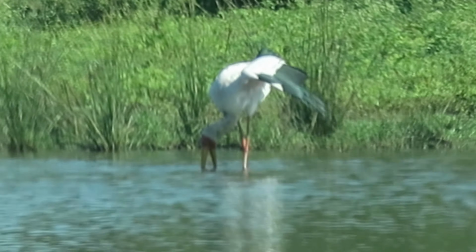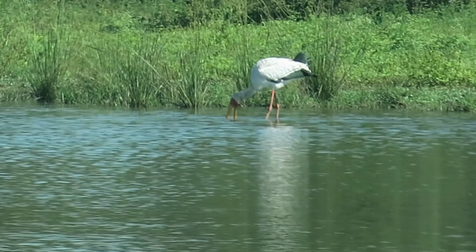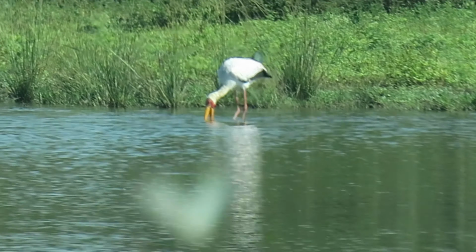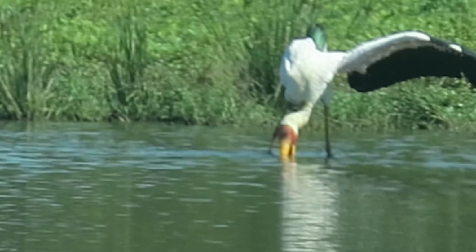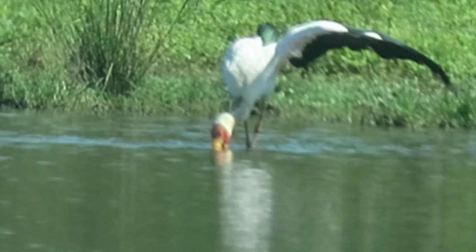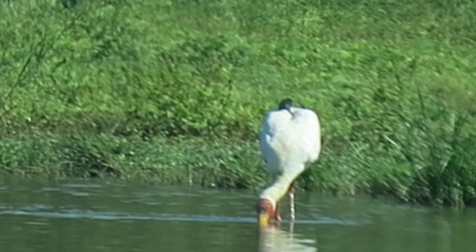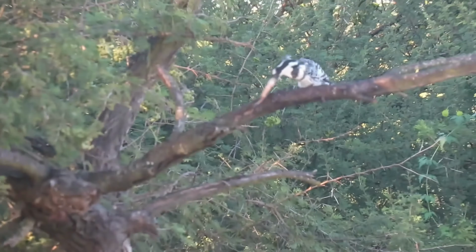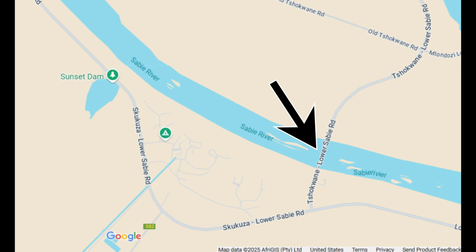Here's a yellow-billed stork making a shade so he can see food under the water. Yeah, that's interesting how the shading is. I've seen other birds take both their wings and do that. You can get a better idea of Sunset Dam by watching our other video, Kingfisher Kill at Sunset Dam.